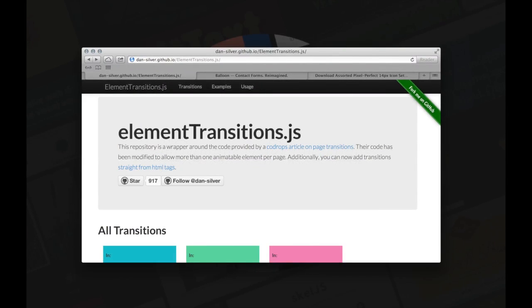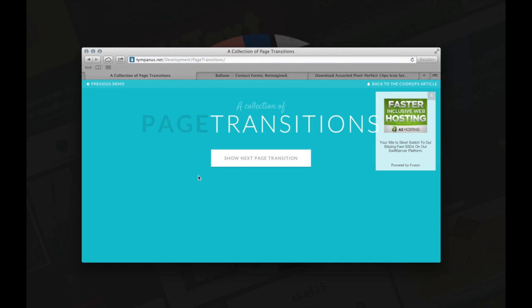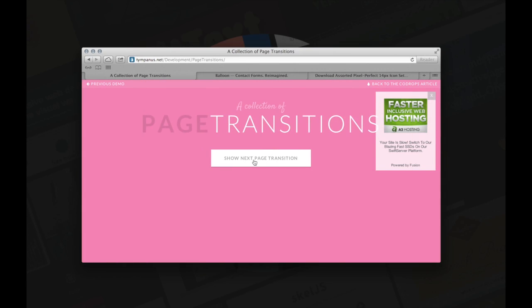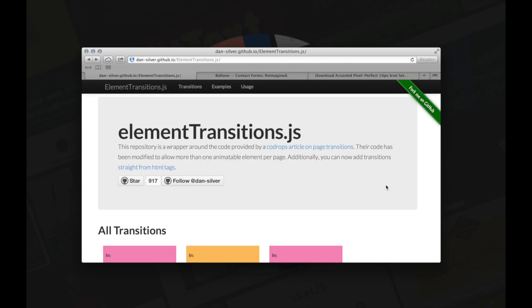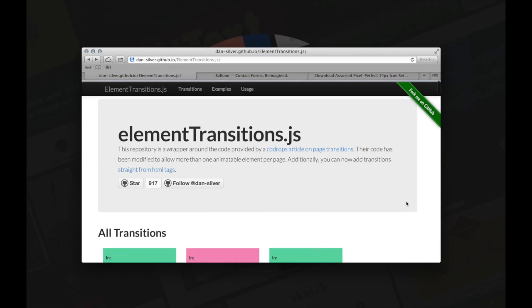The plugin for this week is called Element Transitions, and this was based on a pen that I made a couple of weeks ago. It was from a Codrops article or tutorial showing you how to use CSS animations to make some really cool page transitions. So just kind of showing what some of this was. But this actually takes it down to an element level, so you don't have to do the entire page. It can just be certain elements on the page, as you see down here.